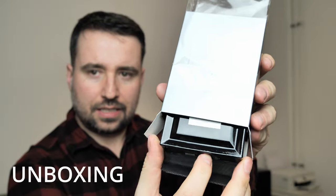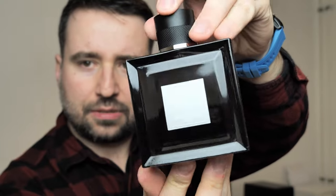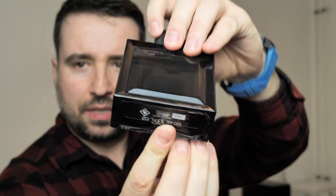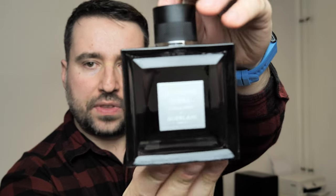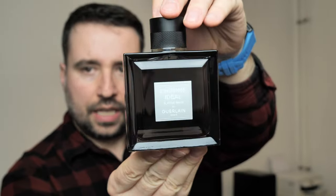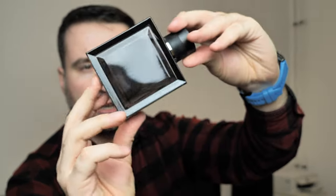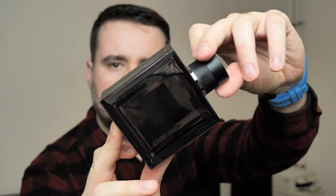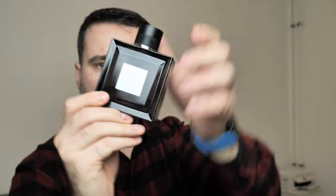So here it is. The bottle, as you can see, looks exactly like the other ones from Guerlain, which I think is a good thing because they are very beautiful. And it smells, you will find out how it smells. So this is a dark bottle and it has this smoked, let's say, gradient. If you look on the corner, I don't know if you can see, it's not transparent and the juice is colored. The bottle is like this, is smoke.